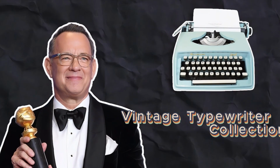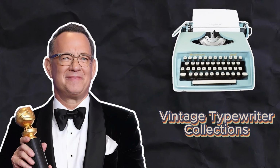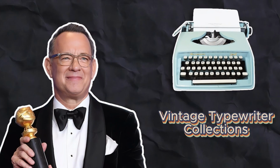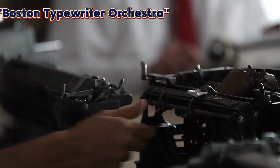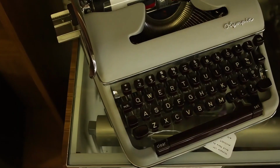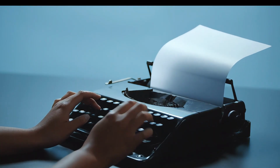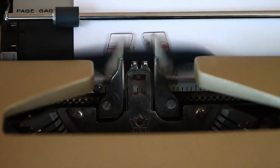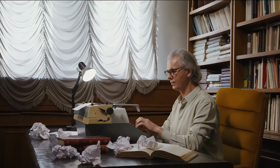So besides being a successful actor, how did Tom Hanks even get into collecting vintage typewriters? But for all you Gen Z kids here who might not have a clue what a typewriter is or how it even looks, let me break it down for you. Imagine a big clunky machine that looks like a keyboard attached to a printer, but instead of printing, it strikes ink onto paper one letter at a time. So yes, you can call it the grandpa of modern computers.